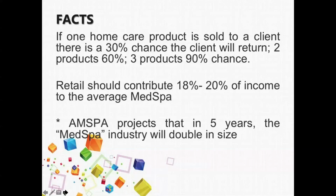An important statistic that was given to us by the American Med Spa Association is that retail should contribute up to 18 or even 20% of the total income of an average med spa. If you are not tracking your sales, if you are not getting that percentage of income from retail sales, you're doing your med spa a disservice. It's an imperative part of the business plan of a med spa to ensure that retail makes up a big percentage of the spa's income.